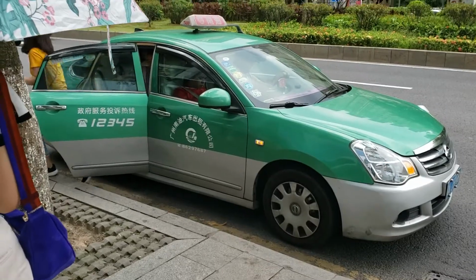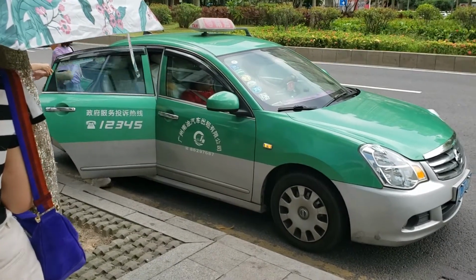Another way is hailing a taxi. So if you see a sign in the taxi that says, I think 空车, which means vacant car, and it's usually red lights inside the car that you can see right here, that means the taxi is available. You can hail them down. What I recommend is that you have at least a map with the Chinese name of the location you're going to, and you can just show them and they'll figure out where you're going.